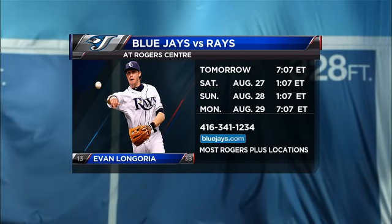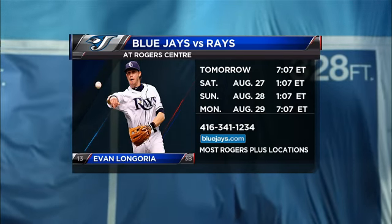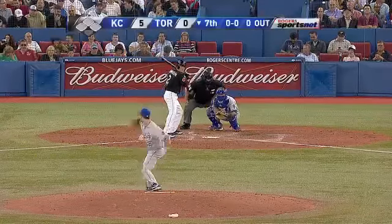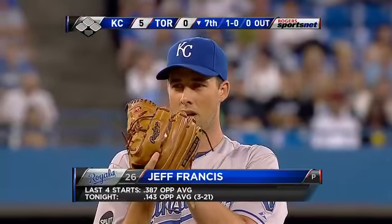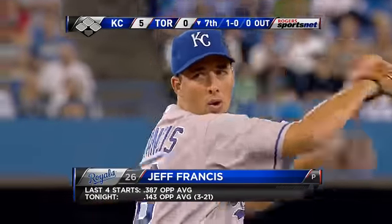It'll be a great series of pitching as the Rays will send James Shields, Jeff Niemann, David Price, and Wade Davis to the mound in the 4-game series. Tampa Bay lost to Detroit 2-0. Doug Fister went 7 innings, shut out the Rays on just 5 hits. He struck out 5.